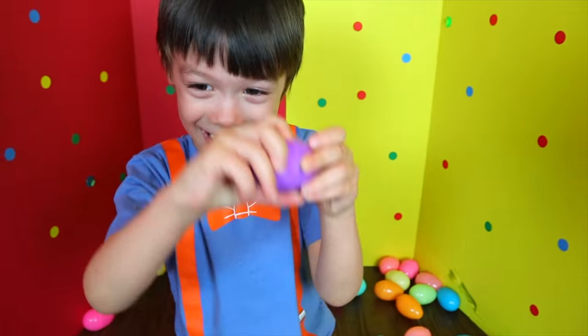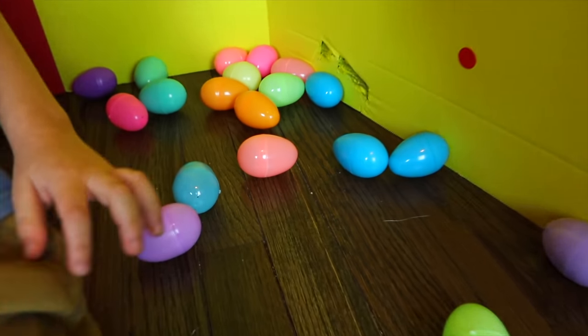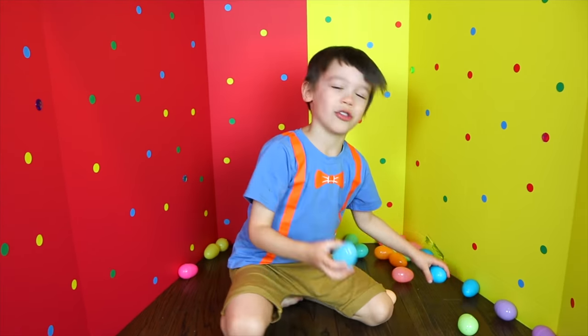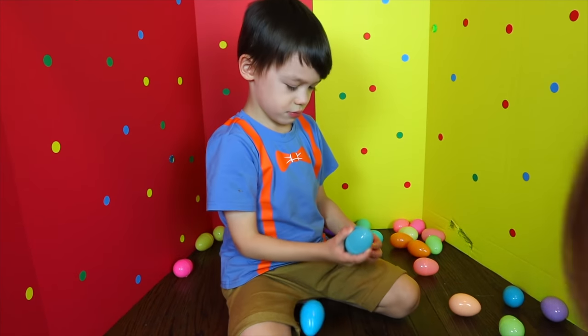That was it! Oh no! Look at all these eggs! I like this one. This is my favorite. All right, let's clean it up and we'll let Penelope go next.